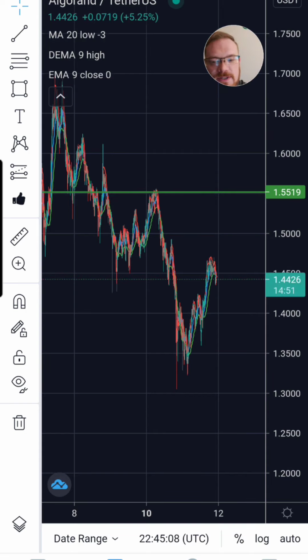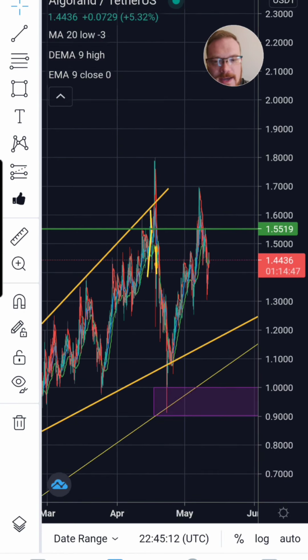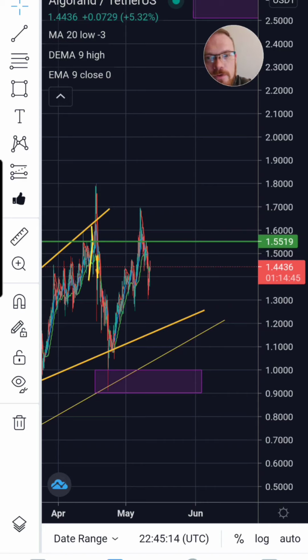But like I said, we did actually put in a higher low here. So that is good. We are putting in higher lows here. So that is good, guys. So we could potentially continue to the upside if we hold here. Otherwise, we could absolutely come back down to about $1.20 to $1.25 here to retest this support. That's my take on Algorand, guys.